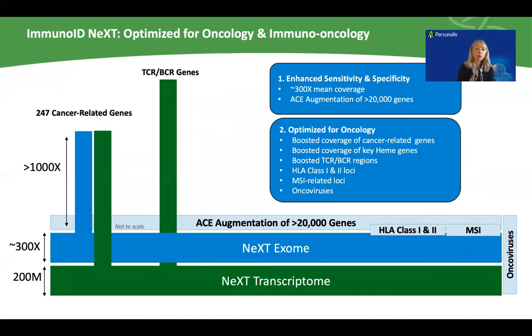And this is then paired with our enhanced transcriptome sequencing of the tumor. We deliver 200 million total reads. This also utilizes our proprietary ACE approach, and we perform an exome capture enrichment protocol.